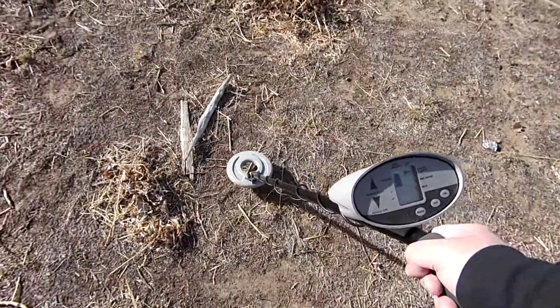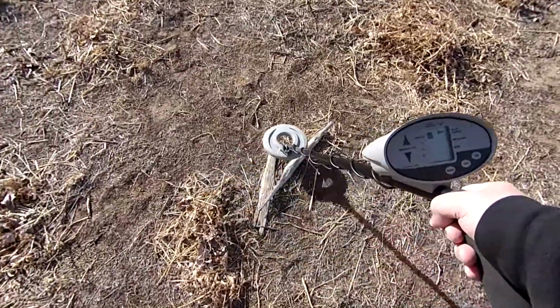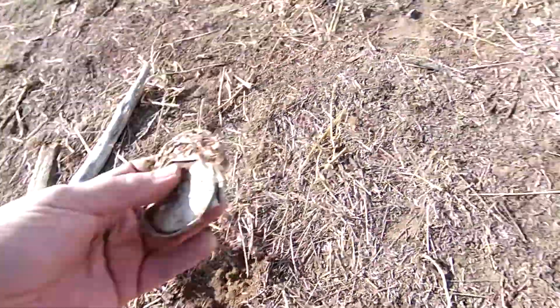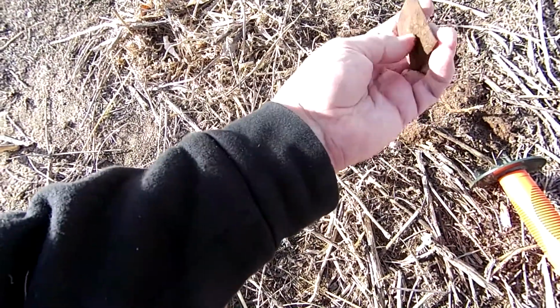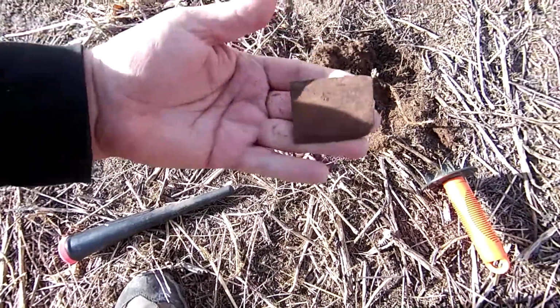Check it out. Well, right away I got a bunch of high signals, probably some buried wire. Smashed cans. There's another one right over there. Guessing that's all it is. It's an interesting chunk of metal. Looks like it almost has an edge on it. Oh, it's probably a mower blade.